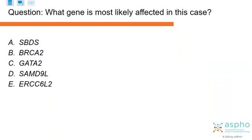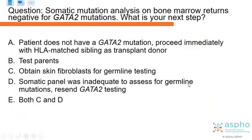And now for part 2 of this case, it turns out that on the diagnostic marrow, he had a somatic mutation panel that was sent, and that actually did include GATA2, and this returned negative for any mutations. So what is your next step in terms of workup and management? You can vote here.